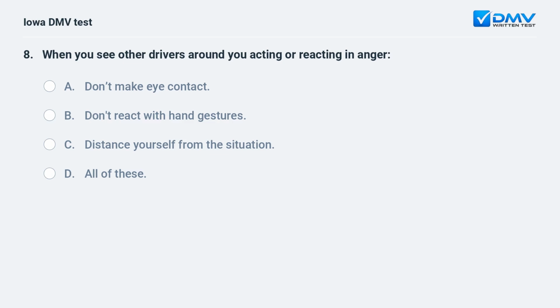When you see other drivers around you acting or reacting in anger, A. Don't make eye contact. B. Don't react with hand gestures. C. Distance yourself from the situation. D. All of these.